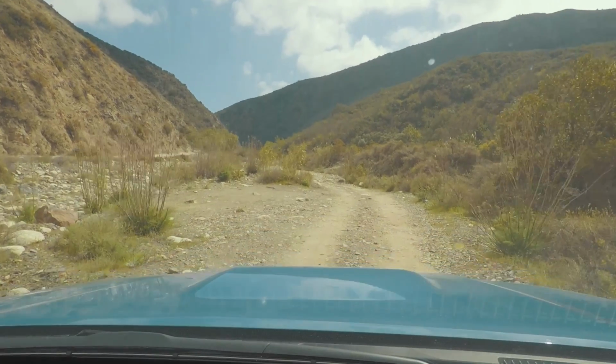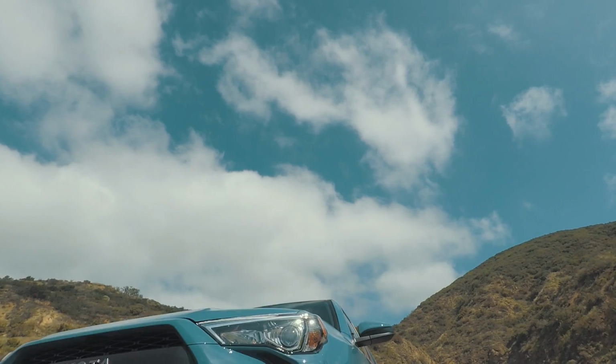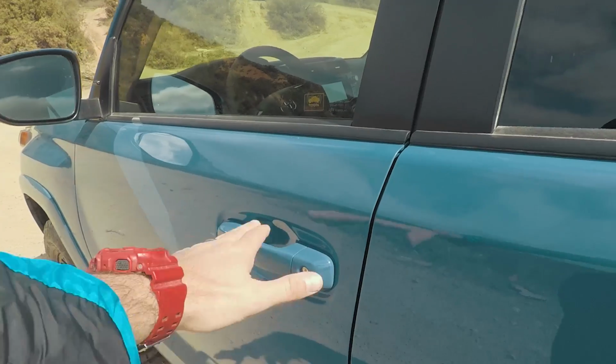Now, you are paying a lot, of course, for the TRD Pro. This one, as tested, the base price is $42,000. This one is about $45,000. Tons of money. And all week long, I've been thinking, man, I really love this thing, but it's so expensive.